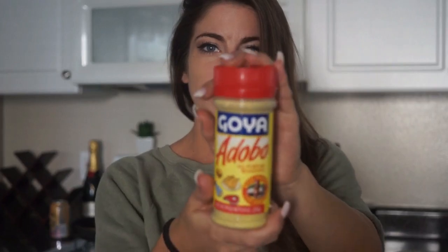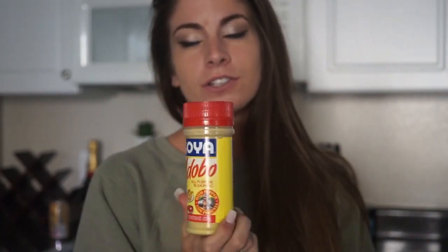And I also tried the adobo seasoning that everybody talks about. It's zero calorie and all that. It tastes really good though, so I'm gonna put this on as well once it's finished.